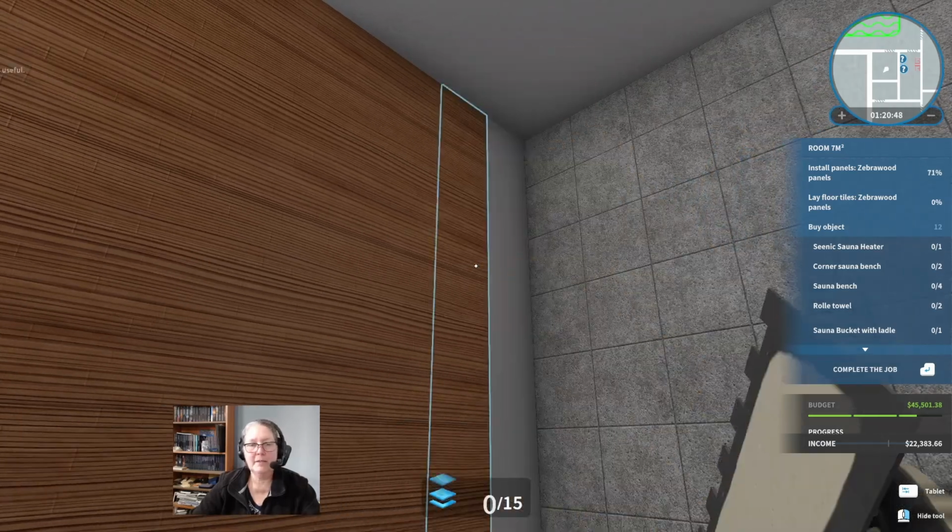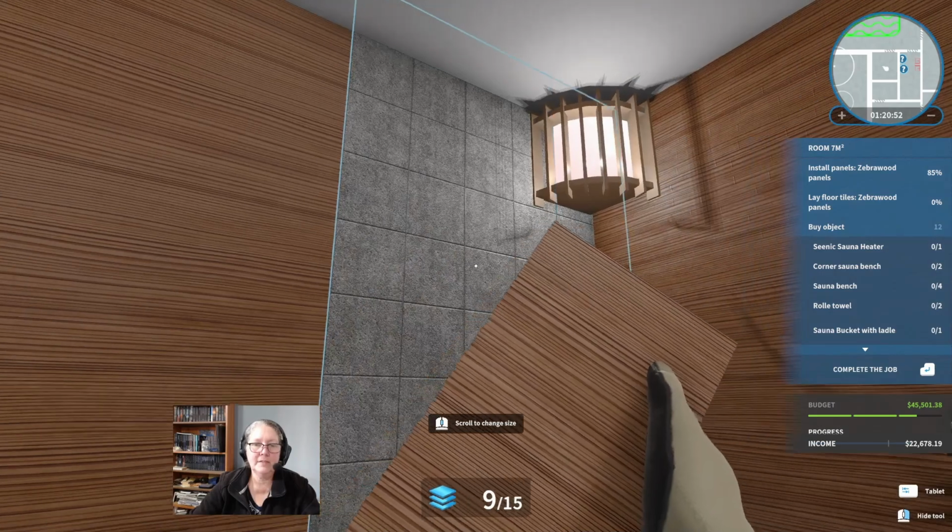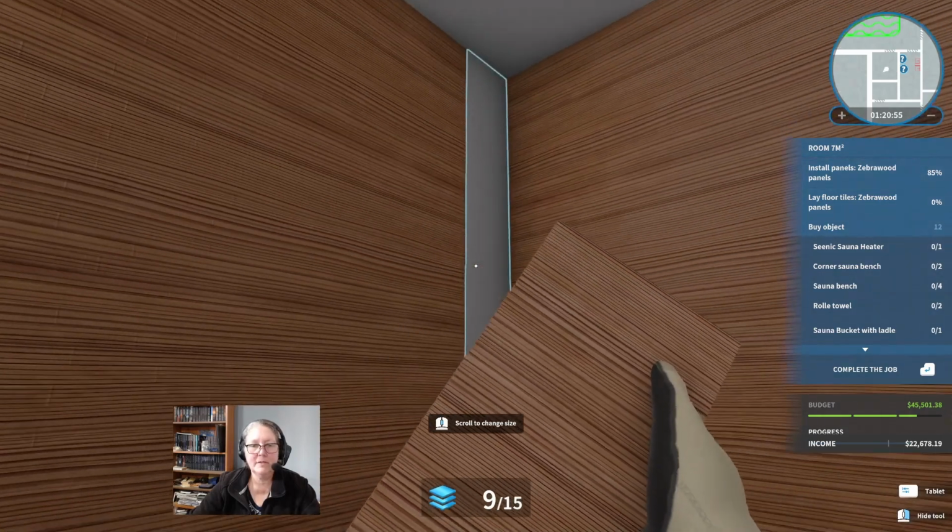He's funny, he seems to have like this really plain taste for some areas, and in other areas he just goes all out for the colors and the textures and everything else.